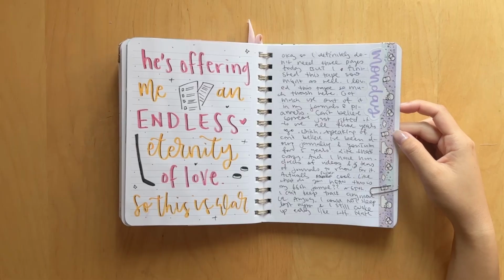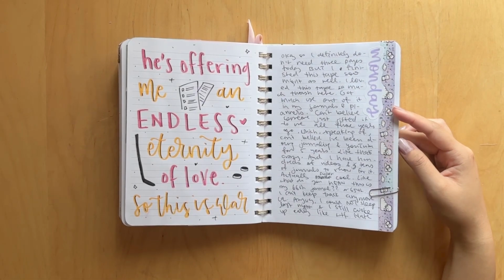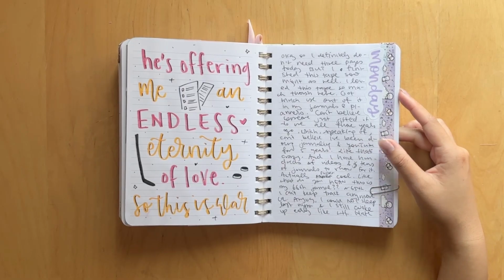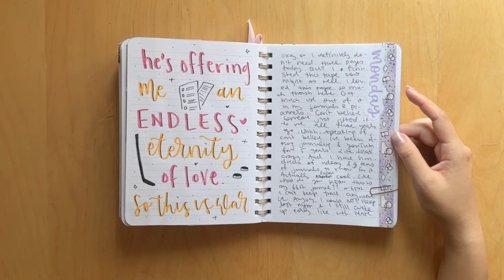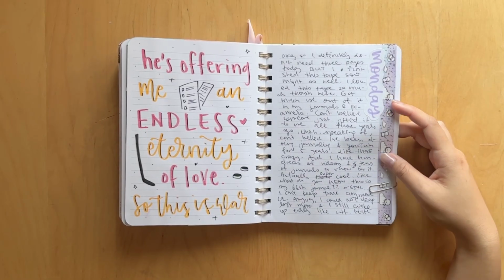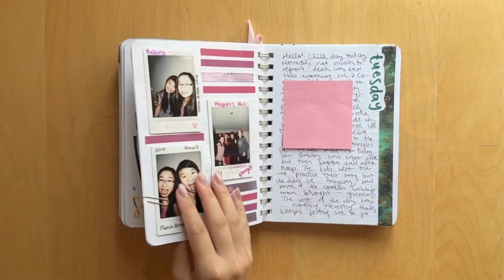On Monday here, I used this adorable Interstellar washi tape from the Coffee Monsters Co. once again. This is one of my favorites of her tape, and I actually used it up this day here, which is a little bit sad, but it's okay. I think the colors on the background are just gorgeous, and I love the silver foil, but I'm happy to have gotten my money's worth out of that tape.